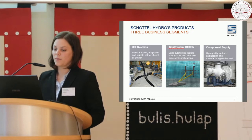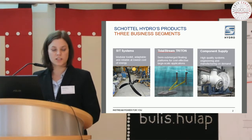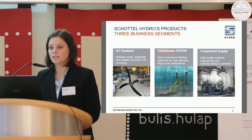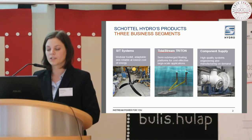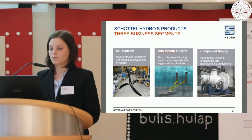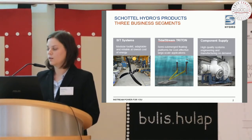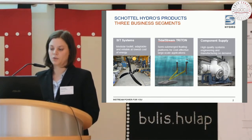So basically Schottel Hydro is based on 3 columns. The first column represents our SIT systems. It's basically just a tidal turbine. Compared to other tidal turbine developers, we have smaller turbines. So the turbines that we plan to install in the Bay of Fundy have a diameter of 4 meters. That's very small compared to other developers. Then the second column is basically a tidal platform. I will come to that later because that's actually the project that we're having right now in Canada. And the third column is component supply. So we also engineer the hubs for pitching tidal turbines from other companies.